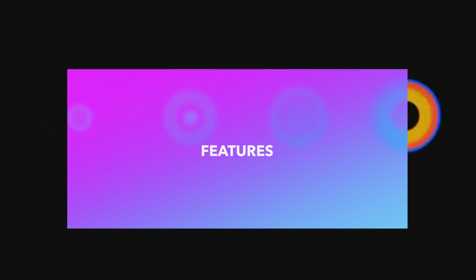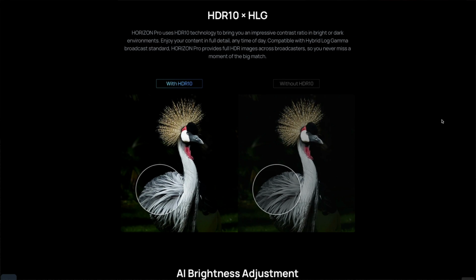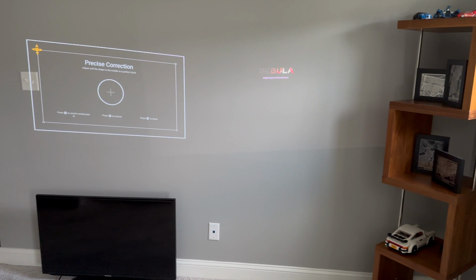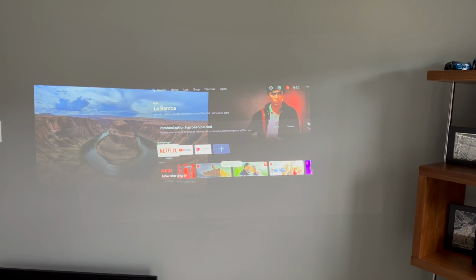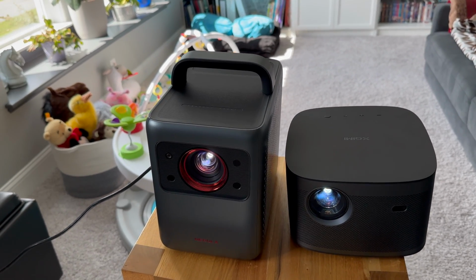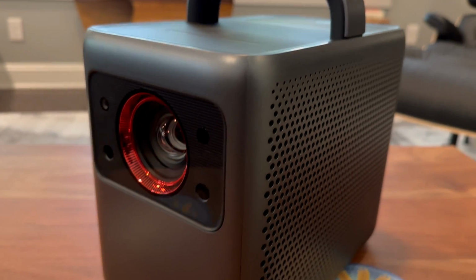Both sport Android TV, can stream from mobile devices including iPhone, have HDR10 support and auto keystone correction. But while the Xgimi boots significantly faster, we're talking about 6 seconds versus almost a minute, the Anker does autofocus and keystone correct a little bit quicker. That said, auto keystone correction, which adjusts the image based on angle and obstacles, is one of those things where once you have it, you'll never want to be without it. We're going to go ahead and call this one equal, considering they share very similar features and both are very capable, excellent devices.